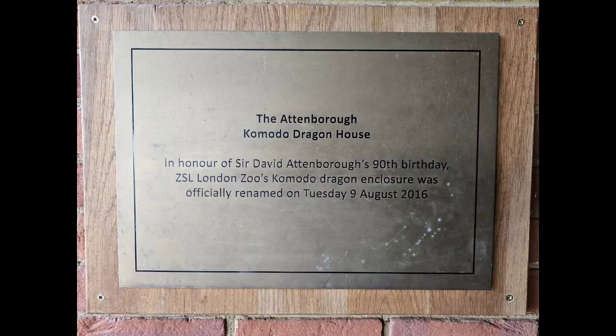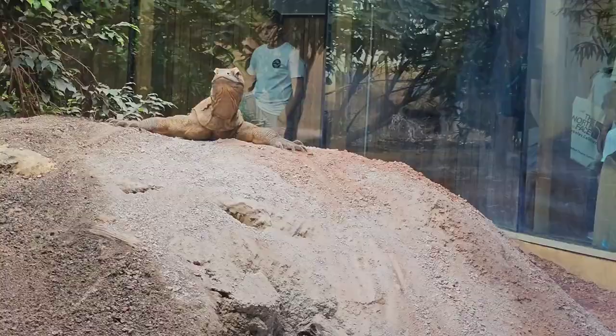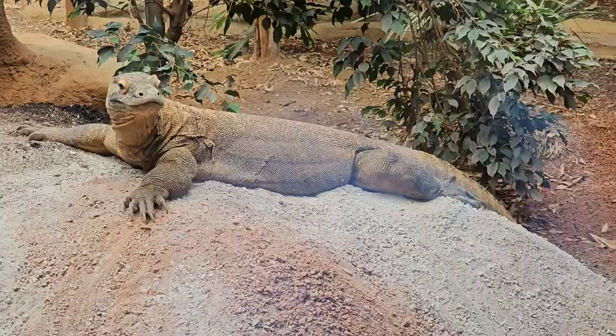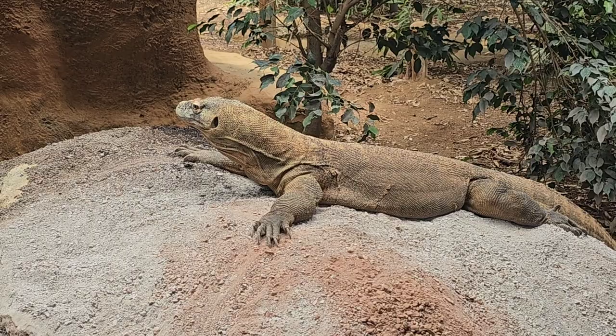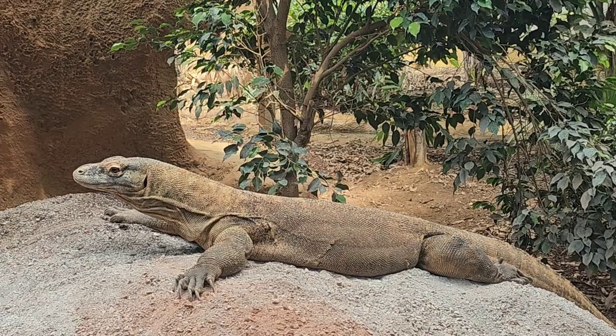One of the most intriguing things about Komodo dragons is their venomous bite. They have specialized glands in their mouths that produce toxic saliva, which can weaken or even kill their prey over time. These fascinating creatures are often called living fossils because they have changed very little over millions of years. However, they're now listed as a vulnerable species due to habitat loss and poaching. Visiting the zoo allows us to get up close and personal with these ancient and awe-inspiring creatures, while also learning about the importance of conserving their natural habitats and helping to protect this unique species for future generations to admire and study.